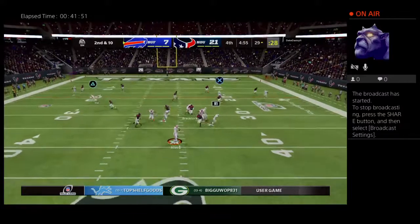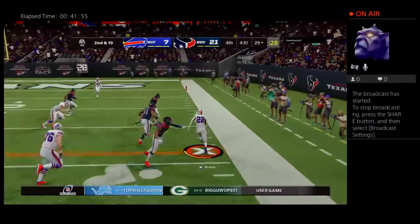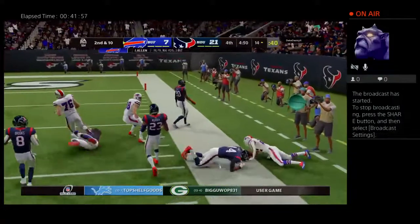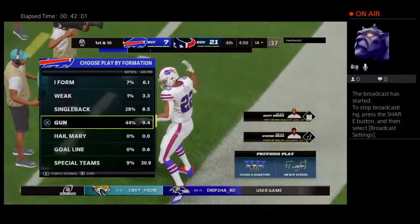To throw again on 2nd down. Allen. They'll set up a screen for Breida. And he'll go out of bounds inside the 15-yard line. Good yardage on the completion there.